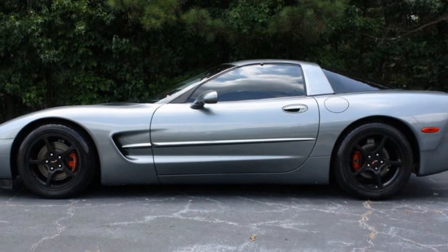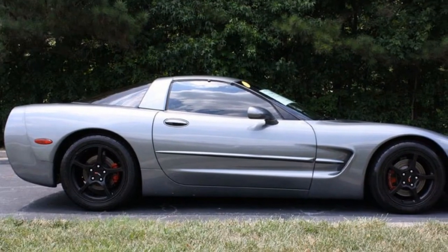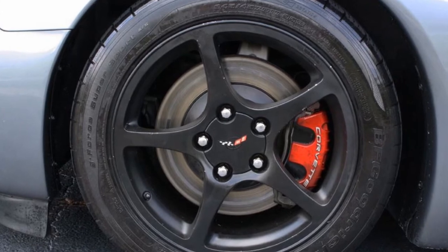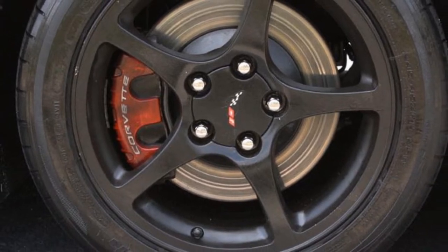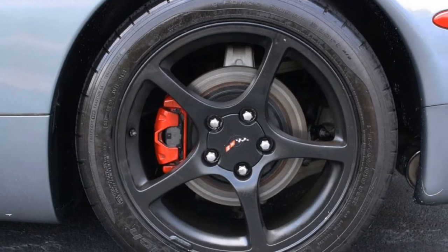This car is clean, has just over 78,000 miles, with a spiral gray exterior and black interior. The wheels have been painted black, the calipers are red, and it runs and drives good, and it's ready for a new home.